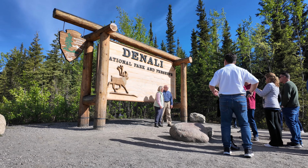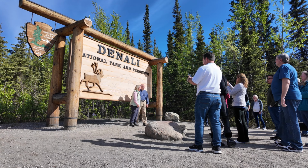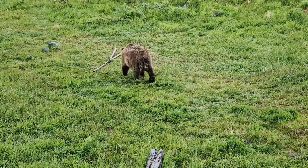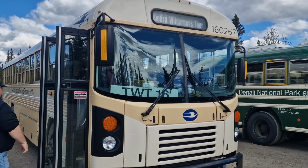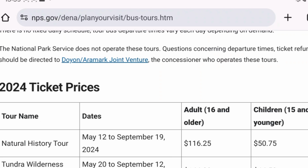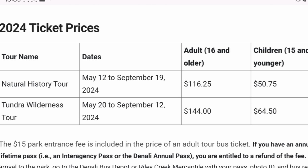Now, for many people, the main reason to visit Denali is to explore the national park, take in the stunning landscapes, and hopefully spot some wildlife, perhaps a bear or 2, and maybe some caribou or moose. The easiest way to do this is to join one of the park's bus tours. There are 2 main options, the Denali Natural History Tour and the Tundra Wilderness Tour.